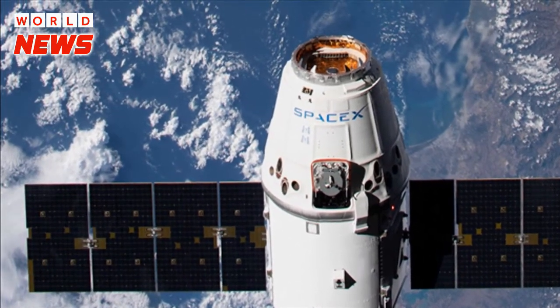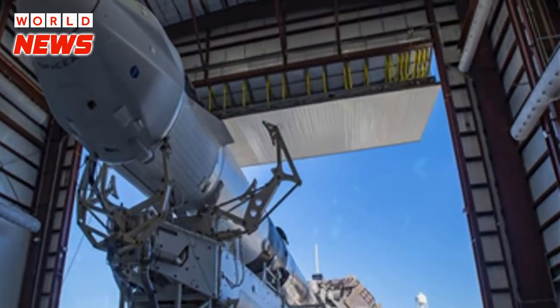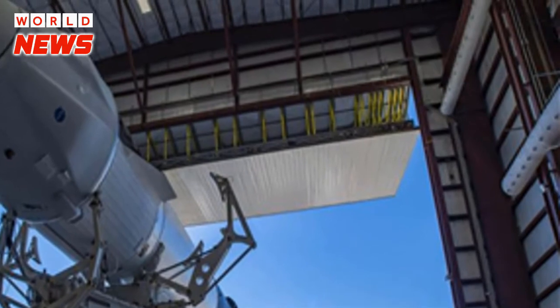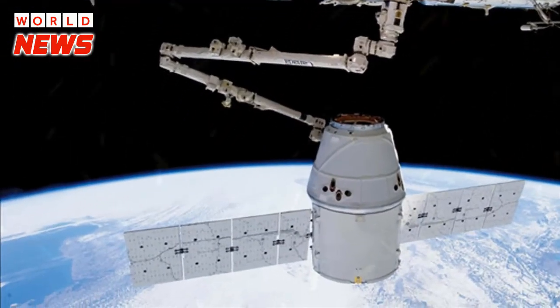Also on board will be Nanoracks' commercial airlock module, basically a large metal cup that attaches to the exterior of the ISS, designed to get payloads and other materials from inside the pressurized environment of the ISS out into space.